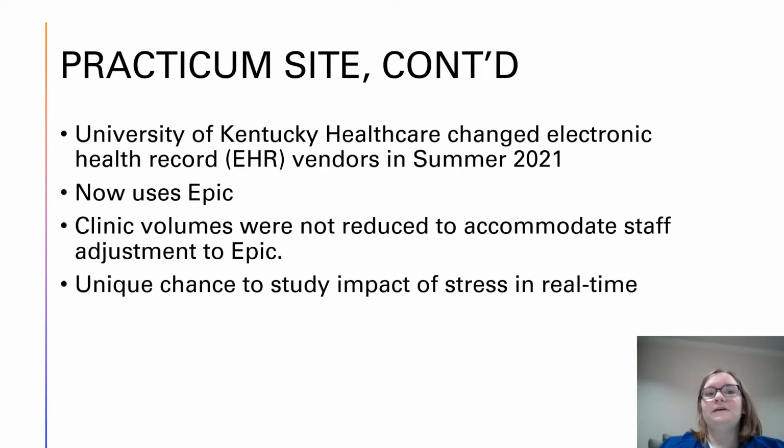This gave me the very unique chance to study the impact of stress in real time. Not only are the staff at UCC Twilight continuing to deal with a global pandemic, they've also had to change almost everything about the way they room patients, treat patients, etc.